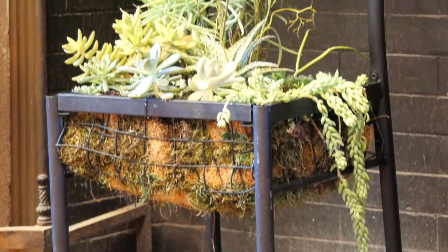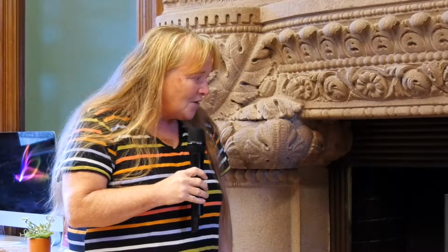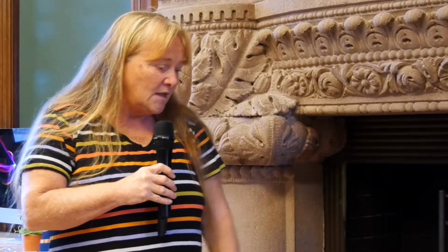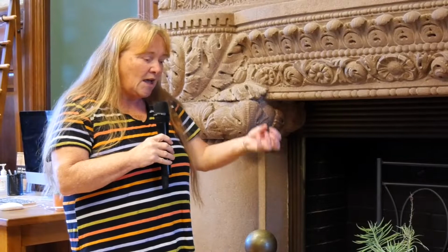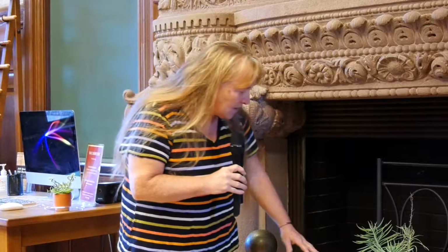So this is a lovely display of repurposing. So here's a metal chair. What do you do with the metal chair? You stick some succulents in it. You put it outside your door, and people come up and go, oh my goodness, look at that. So this again is from Sandy Medeiros, but with the help of Mary Beth Meyer and our newest member, Cheryl Neff, they created this beautiful expansive display, something to set by your fireplace or outside your door. Is this other container of succulents down here, and balanced out with another beautiful container behind it, to show the height of the succulents, the compactness of the succulents, and how you can all share space in here.